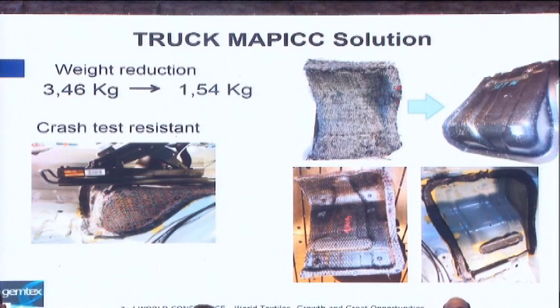Except that after the crash, we have to remove this piece to see if there is any damage. And you can see that when we remove this piece, a certain amount of it keeps gluing to the cabin floor. So we have to work more to ensure a new type of joining. But this kind of solution is successful in terms of weight reduction and crash resistance. We have to figure out a new joining solution.